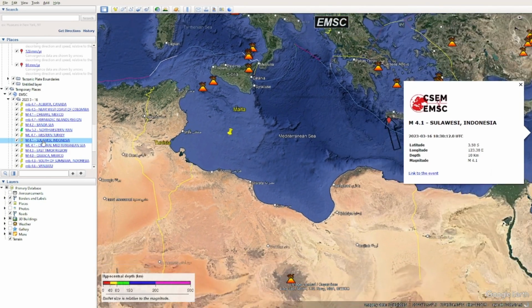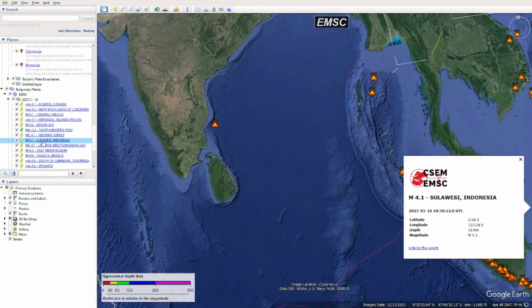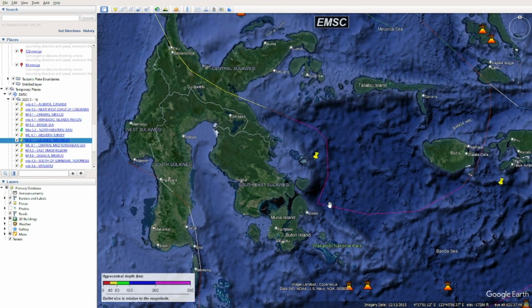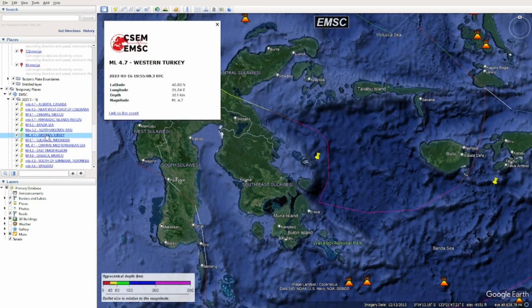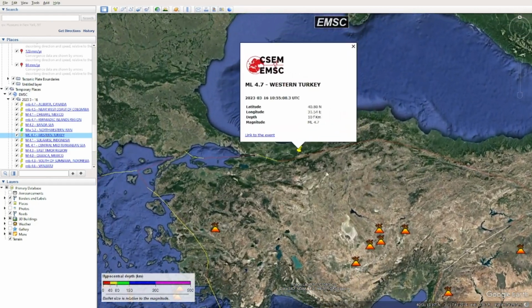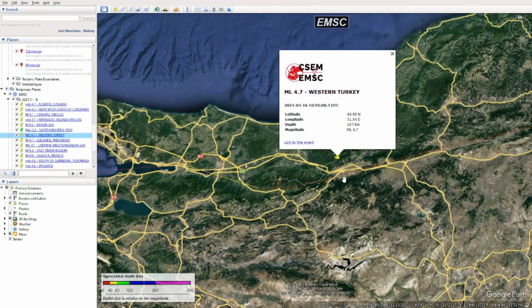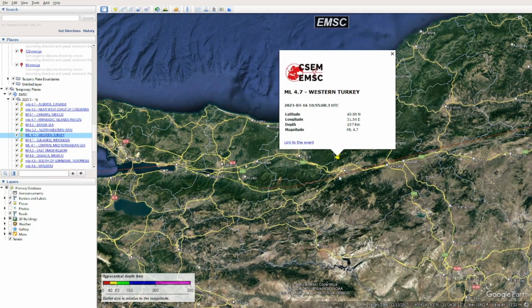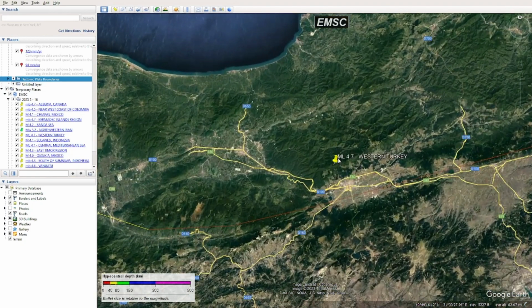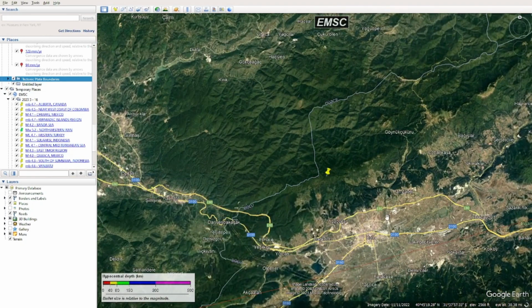The next earthquake was a 4.1 Sulawesi, Indonesia. It was 10 kilometers deep. This one is hitting next to the oceanic convergent boundary. The next earthquake was a 4.7 in Western Turkey, where we still have an ongoing swarm. And that is next to the continental transform fault. We also have a town here, Bolu.